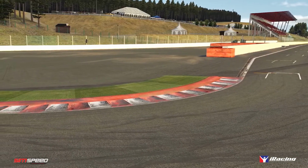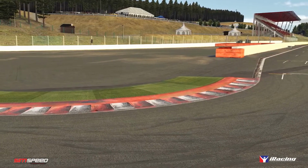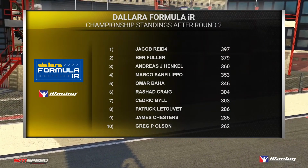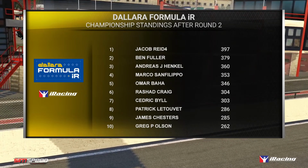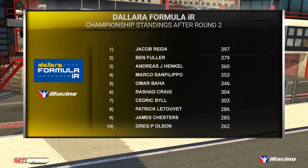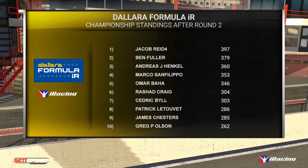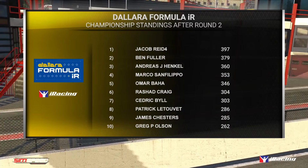Let's take a little look at the championship standings at this stage as we keep an eye out on where everyone is sitting. And the big surprise is that it's Jacob Reed who takes the championship lead after 2 rounds of racing here. Ben Fuller second, Andreas Henkel in third place. Jacob Reed comes into this race tonight with the number 18 on his car. He's not got the highest iRating in the field, not by a long way, but his consistency with his pace has been second to none. That's why he's at the very top.